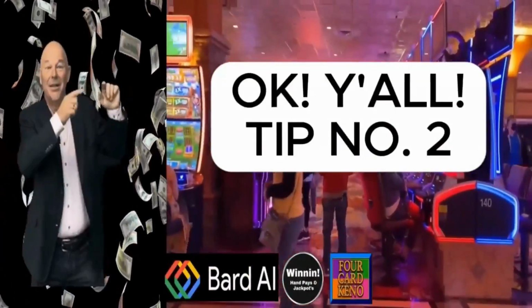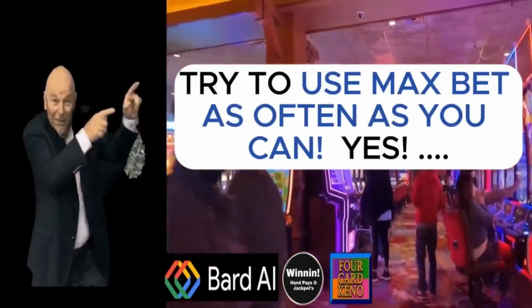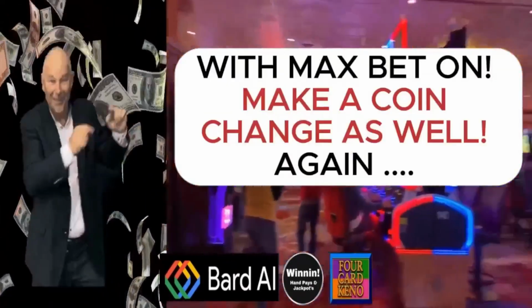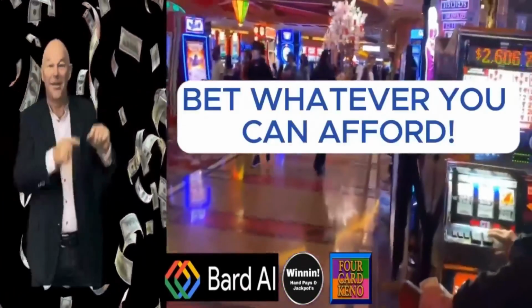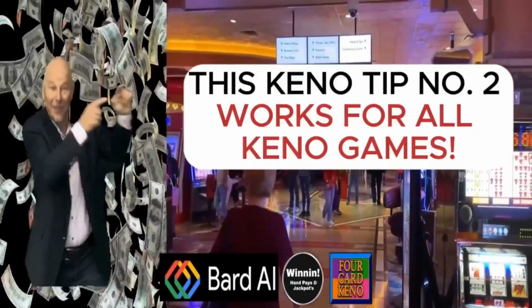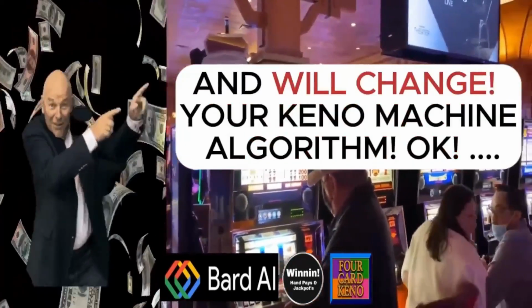Okay y'all, tip number 2. Try to use max bet as often as you can. Yes, with max bet on, make a coin change as well. Again, bet whatever you can afford. This tip number 2 works for all Keno games and will change your Keno machine algorithm.